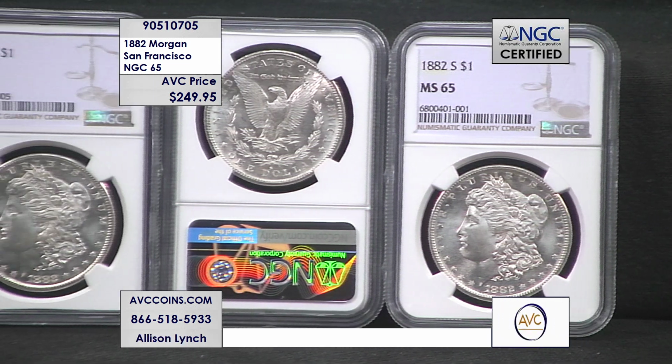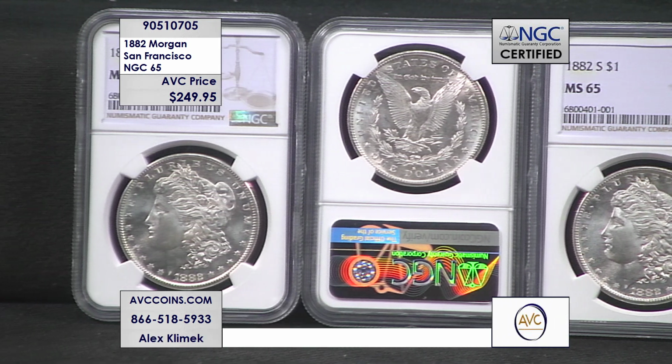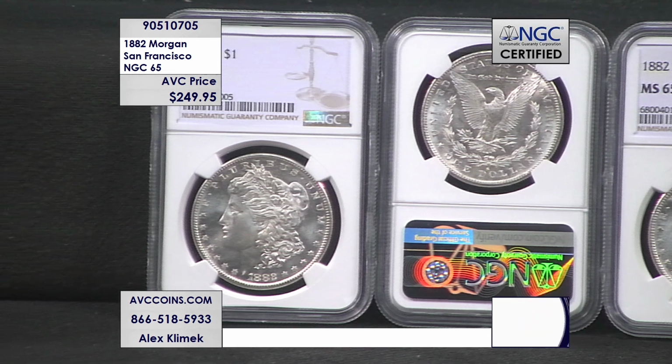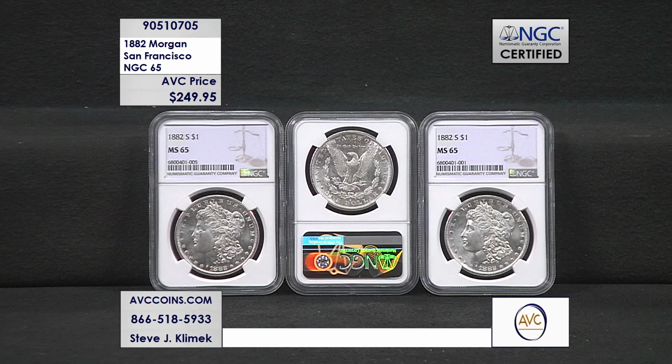It's not rocket science. Now, trust me, there's some beautiful toned coins, but it's not rocket science. Beautiful eye appeal means sight unseen, you know what you're getting. The best. Not only the grade, but the eye appeal. All of our coins have the eye appeal you're seeing here.